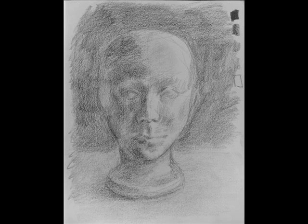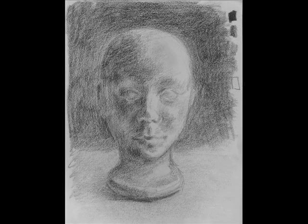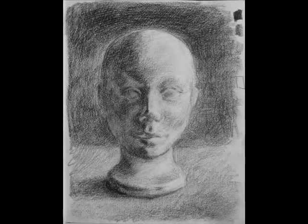And I do it again. We can clearly begin to see a sense of form and volume emerging. And one final tone of darkest darks, and again some cross-hatching because I like the aesthetic effect. Here it is finished.